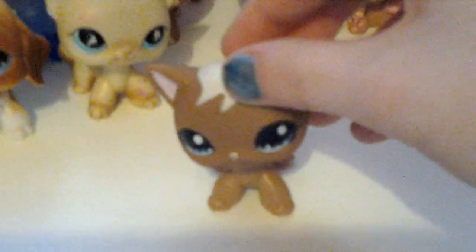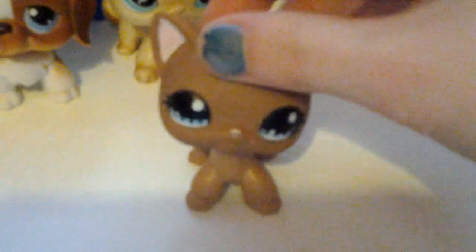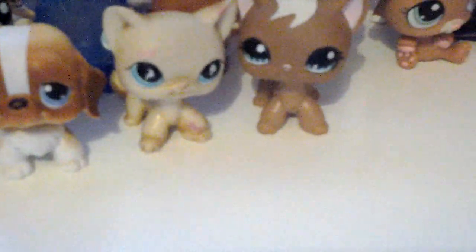Where's the fourth short-haired cat? Oh yeah, we already did one. I'm so stupid. But it's really cute, and I don't know if it's rare or not, so please tell me if it is. It has a hole and doesn't have a magnet. Okay, so this is the last short-haired cat, which is really British.